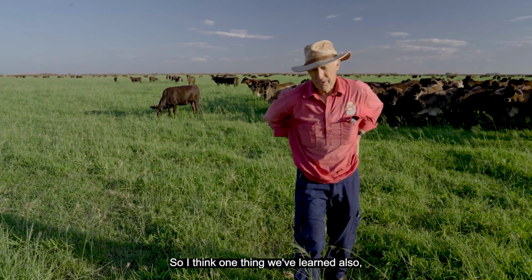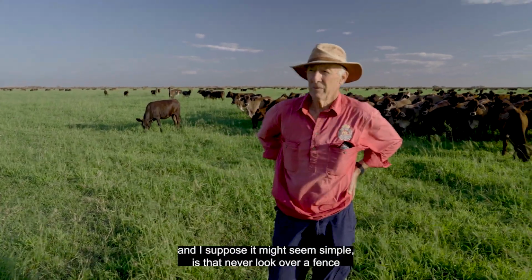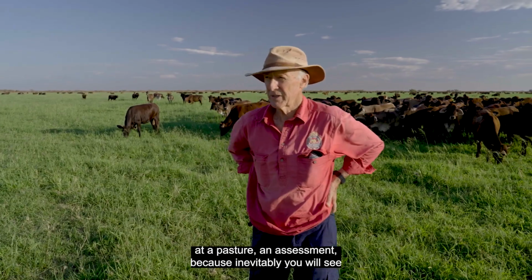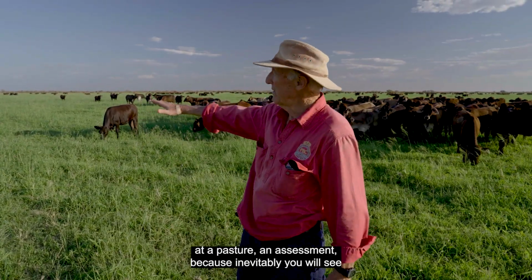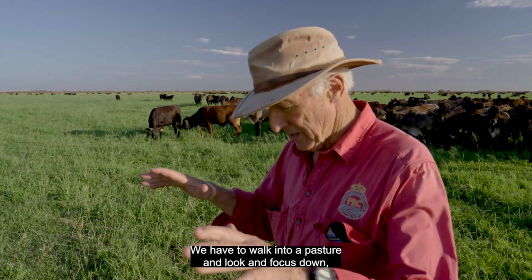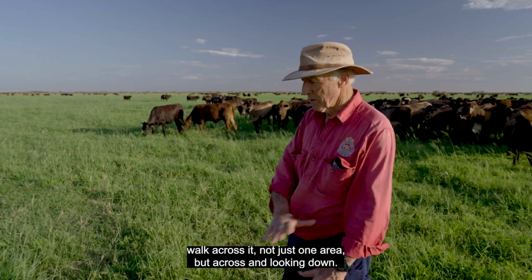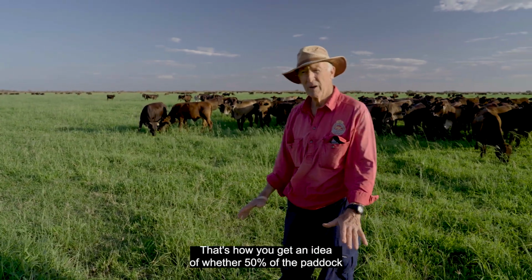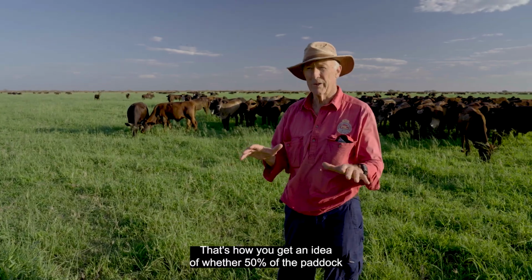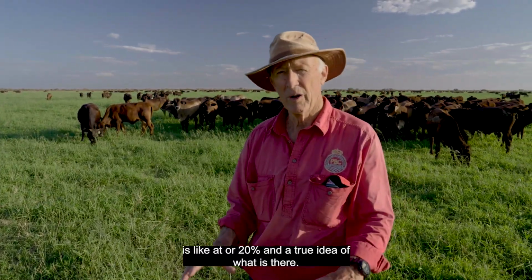So I think one thing we've learned also, and I suppose it might seem simple, is never look over a fence at a pasture and make an assessment, because inevitably you will see the higher bits. We have to walk into a pasture and look and focus down. Walk across it, not just one area, but across, and looking down. That's how you get an idea of whether 50% of the paddock is like it or 20%, and a true idea of what is there.